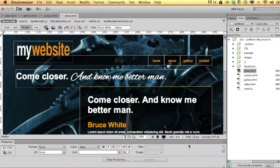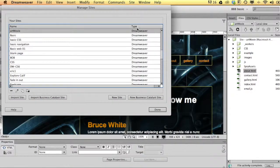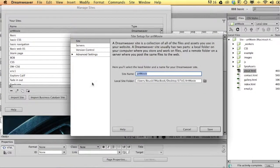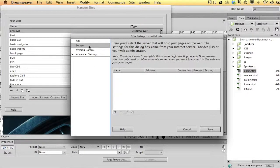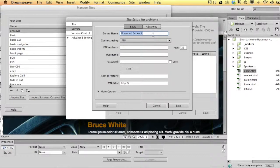Okay, so let's go back over here to our finished website and learn how to use that FTP client I was talking about. All right, so I'm going to go up to Site and Manage Sites, and I'm going to pick the site that I've been working on, and this is what I get. This is the local site, the name I gave it for here, and then where it is on my hard drive. What I want to do is add a server, so I'm going to go to the server section and then hit the plus right here. Okay, here's the tricky bit.